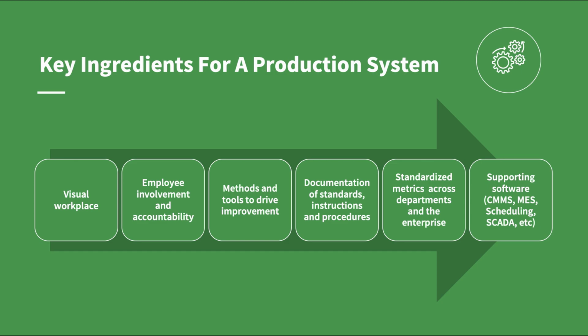Methods and tools to drive improvements: Kaizen, 5S, total productive maintenance, plan, do, check, act. All of these are parts of production systems that companies have. Then good documentation, good standards, and good visual standards so that people know the difference between good and bad. They can see what is right and what is wrong and the proper way to do things. Making sure those things are documented and available out on the shop floor.